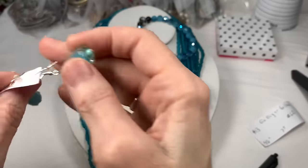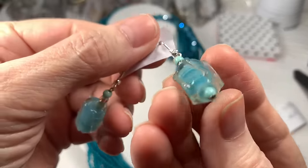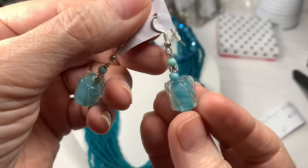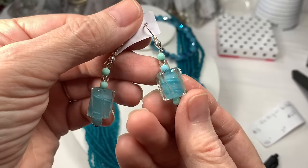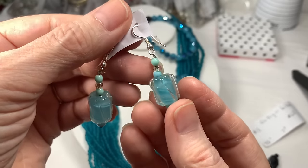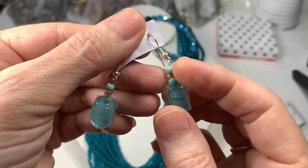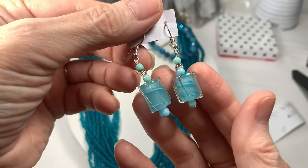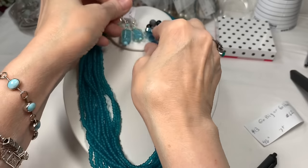Then I have these glass earrings. They are quite stunning. They are clear glass. I guess you'd call that givray glass because it is a colored glass wrapped by a clear. Just super cool. They've got some lighter color beads above and below, silver tone wires. Love that with those.